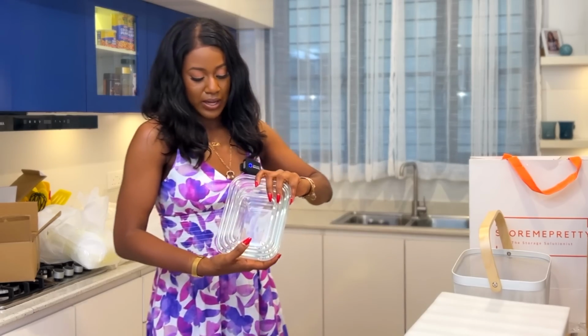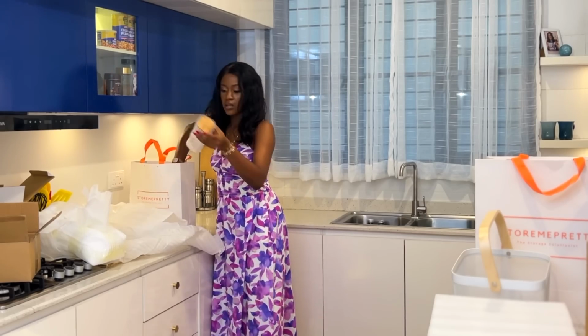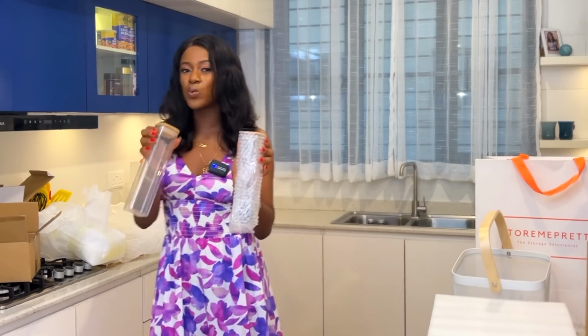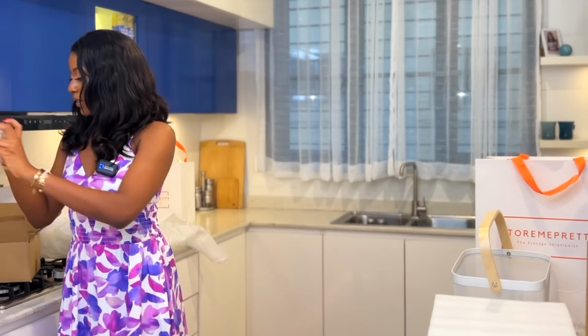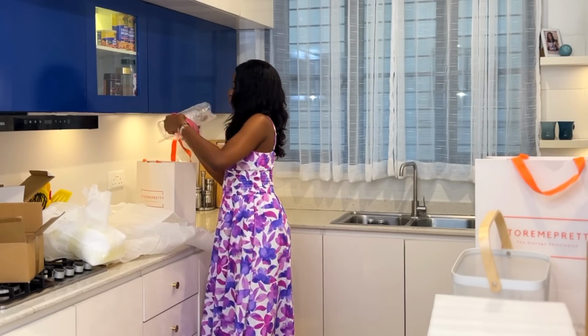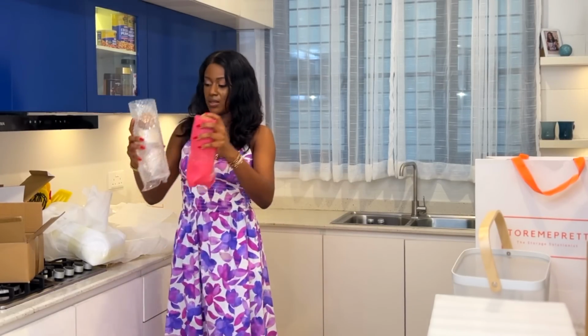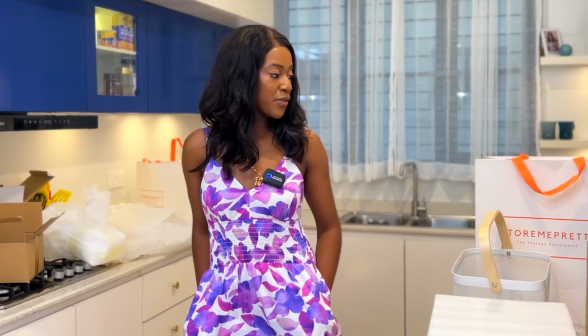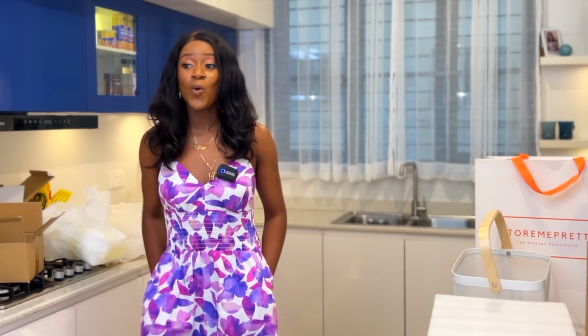So this is what it looks like. I also got some containers that I'm going to use to store my nuts or things like egusi or ogbono and the rest. And then in here, I would also store things like my oil, palm oil and vegetable oil. Pretty much everything that I got. Let us go organize now.